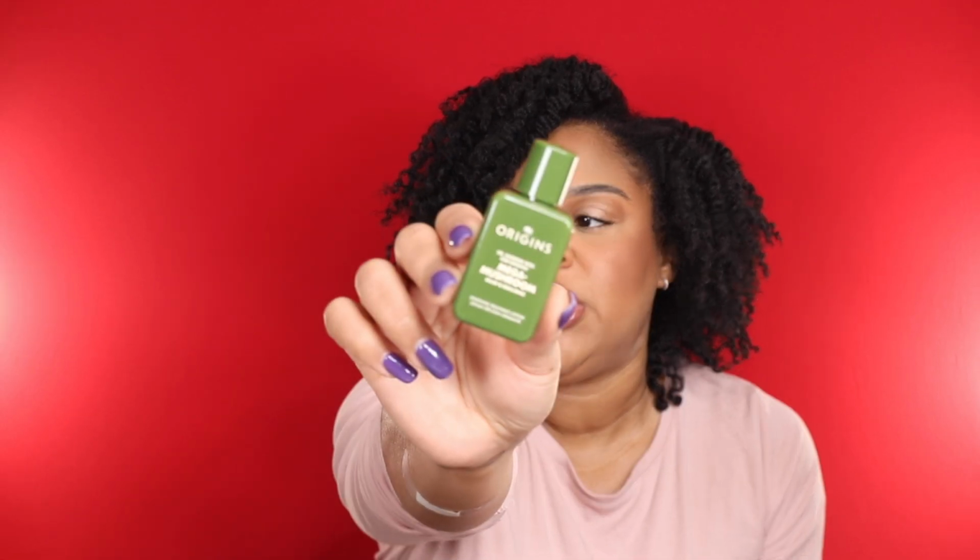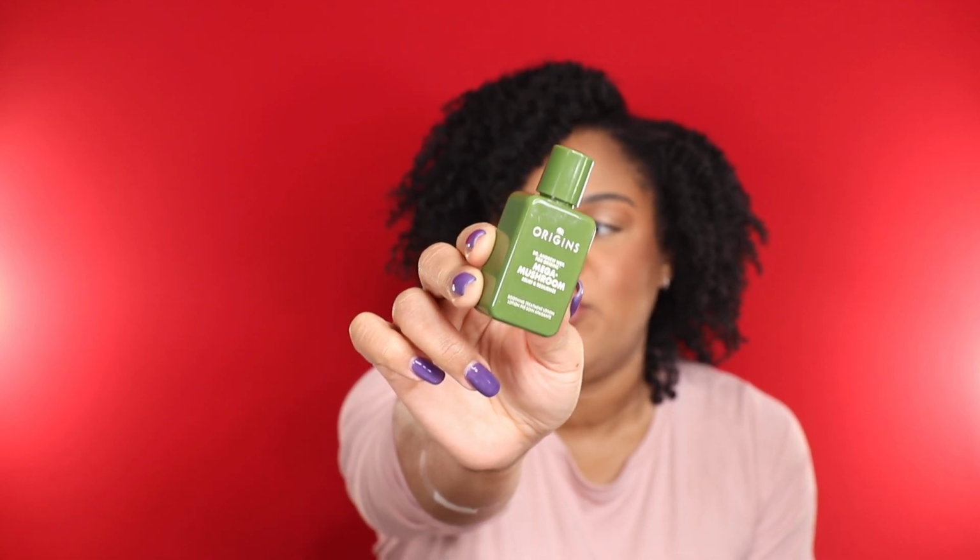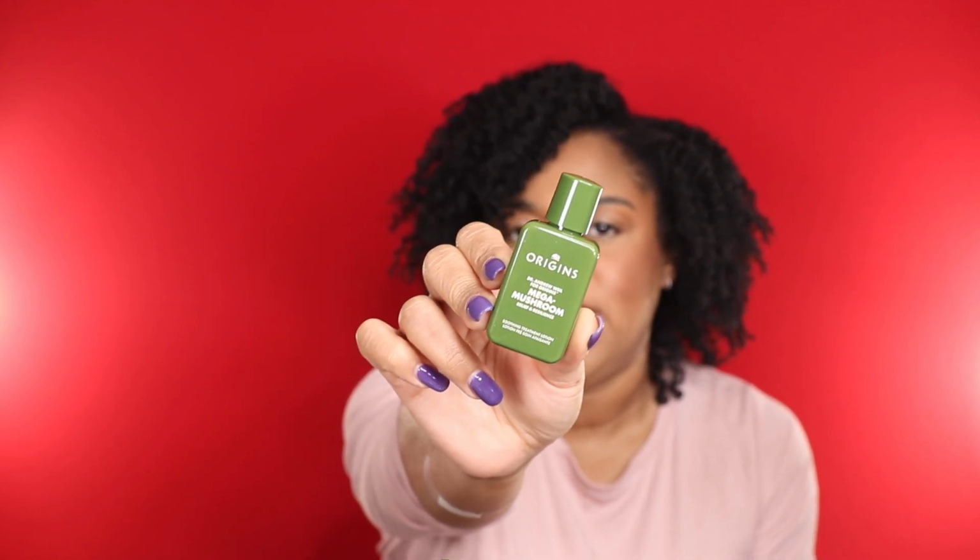Next product I used up is actually a mini of one of my favorite hydrating toners that I've told you all about previously on the channel, and this is the Origins Soothing Treatment Lotion. I actually got this little mini at a cosmetic company store, but I already have a full-size bottle of this. I have told you all about this numerous times on the channel. I just find that this is really calming, soothing, and hydrating to my skin.